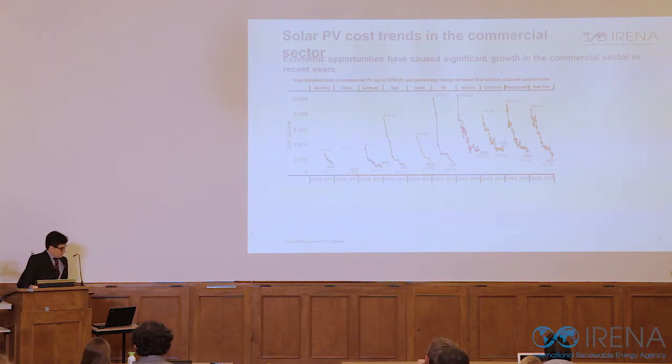So some of the low-end costs in 2017, this is quite recent data from the first half of 2017, second quarter, are already very close to utility scale, larger utility scale costs for PV projects. So we see a similar trend in that.